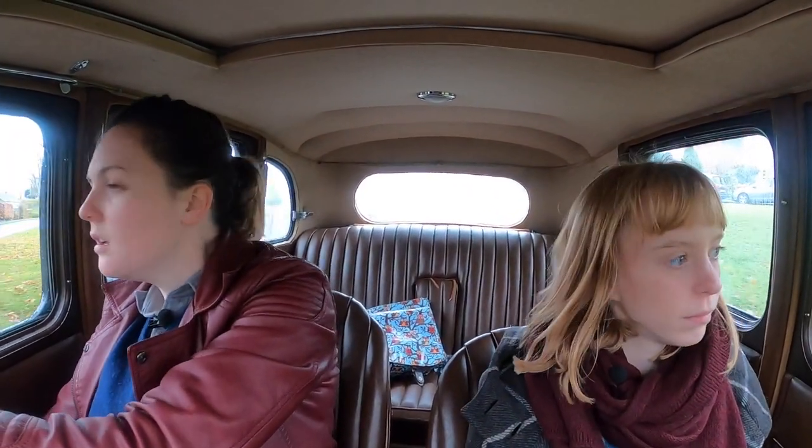Yeah. This is like the main road through Alton. Well, this isn't. The road we're about to turn onto is. Which means we'll probably never get onto it.